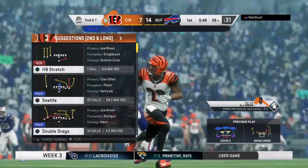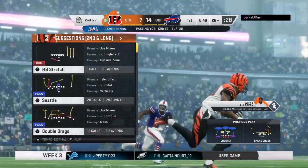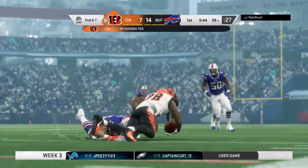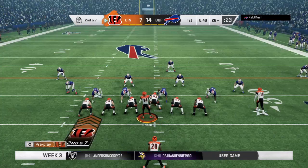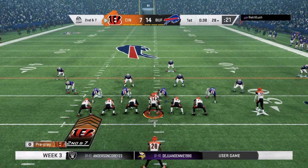Everyone's got to be able to catch the football. Doesn't matter what position you play, but if you're on offense, be aware a ball may come your way. Here's 2nd and 7 now from the 28.